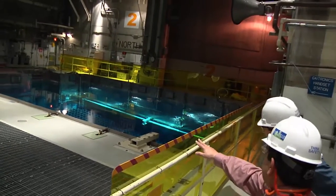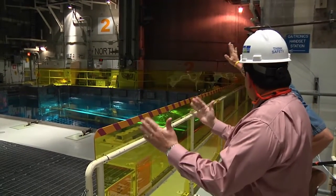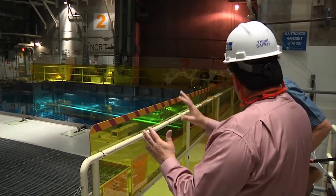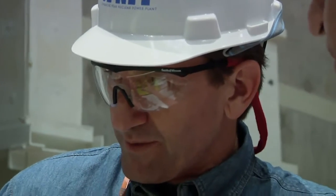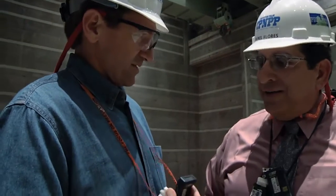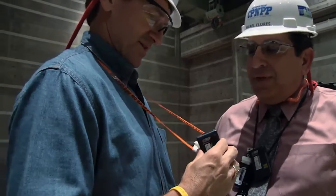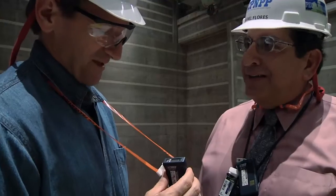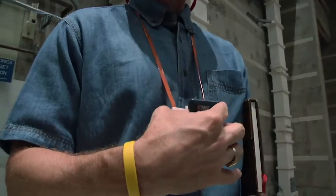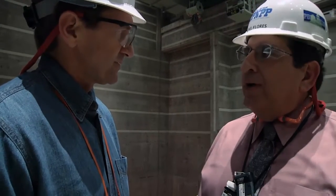What you see here is the Unit 2 spent fuel pool. You see Unit 2 containment, 4.5 foot thick concrete with rebar. You remove these spent fuel rods underwater. Water keeps it cool. That's correct. So I'm wanting to check my dosimeter. It would be the right thing to do. 0.0. That's what I would expect. That's less than I would get if I'd been outside all day. You could stand here for the next hour and be reading 0.0.